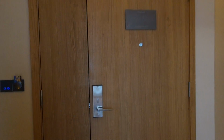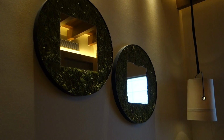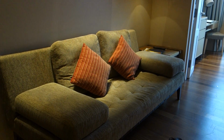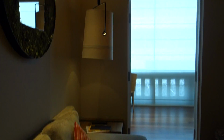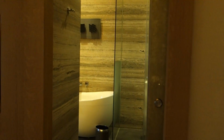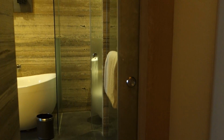So these are the giant doors, and I don't know if that's important or not. This is the living room. Those are the mirrors that I filmed in front of earlier, like 2 seconds ago. There's the couch, there is the TV along with a desk and a lamp area, and it's just like a mini living room. Then over here is the bathroom, and there are these sliding doors, which I think is really cool. So that's that.